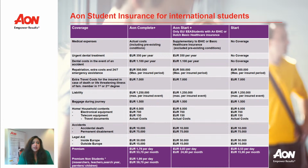Bear in mind that it's an urgent dental treatment, so regular visits to the dentist, like checkups every half a year, which we have here in the Netherlands, are not covered. Also, mouth hygienist costs are not covered. Those treatments are not considered as urgent dental treatment.